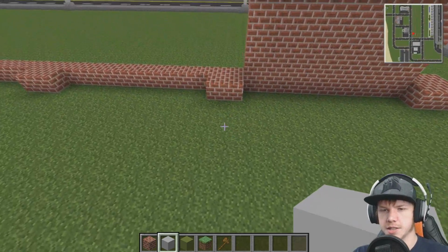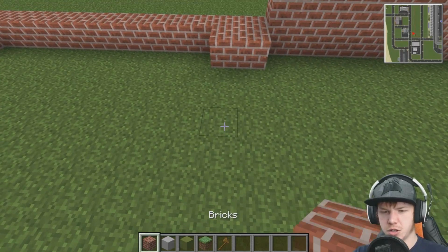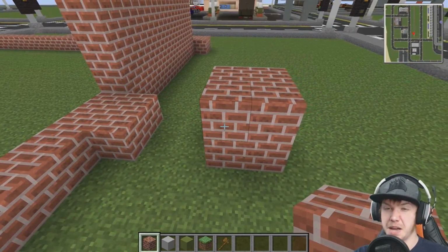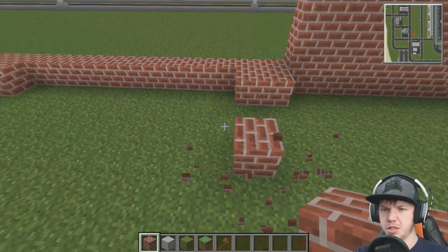So to do that, we're going to have just a little bit of a doorway, maybe 2 blocks between. So 2 blocks between here, just as like a little pathway to go through. Maybe a 2 by 2 is a little bit too big. Maybe it just needs to be 1 pillar.